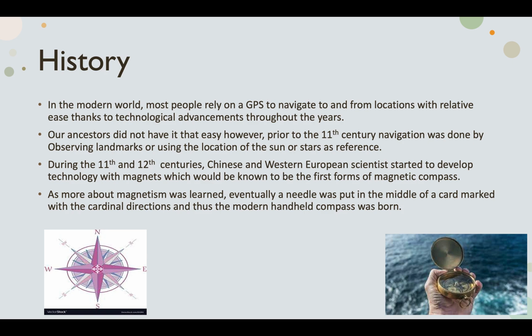The history of the compass. In the modern world, most people rely on a GPS to navigate to and from locations with relative ease thanks to technological advancements through the years. Our ancestors, however, did not have it this easy.